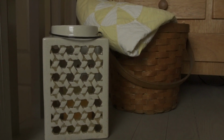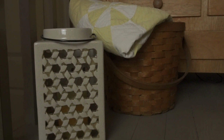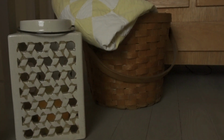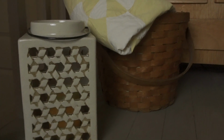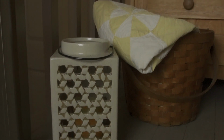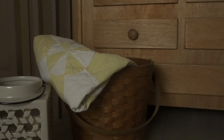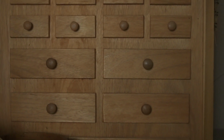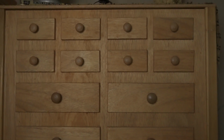And as we go up the stairs, I have this lantern that was given to me by my aunt, and there is a candle in there. It's on a timer. I just turned it on just for the sake of it looking really nice on camera. I love it. It just flickers like it's real. And this basket I bought at an antique store, and the quilt also at an antique store. Nice spring colors. This cabinet was made by my brother as a housewarming gift. I absolutely love it.